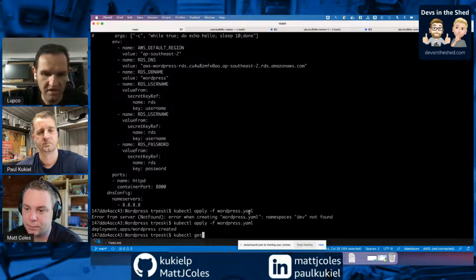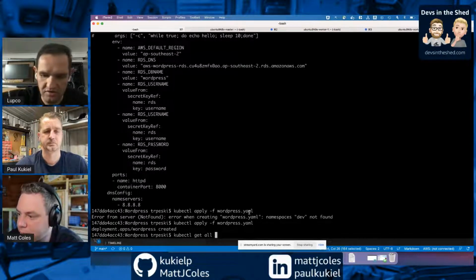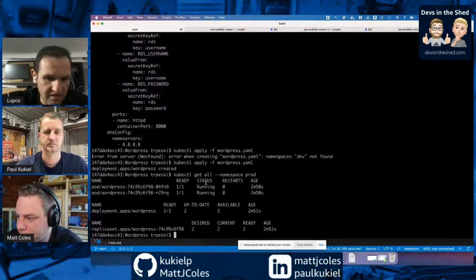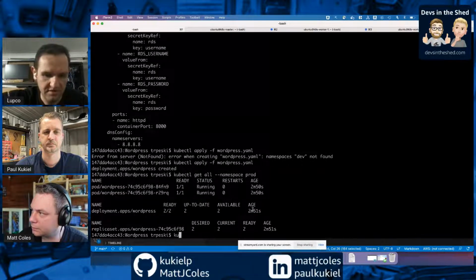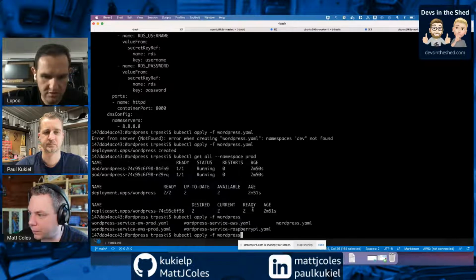So I should be able to now create the service. I'm just going to make sure my WordPress service is up and running. So hopefully I've got some Docker containers running. So yeah, Docker containers. Now just got to build myself a load balancer. So kubectl apply -f wordpress. And I just want to grab the right file.